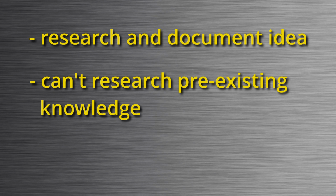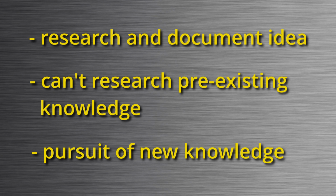Explain to me, what is allowable research and development expenditure? Research and development is available to a company. Unfortunately, it's not available for any other type of entity. And it relates to someone having an idea and documenting that idea. Basically, the government will not fund someone researching something that the knowledge has already been determined. So it needs to be in the pursuit of new knowledge.